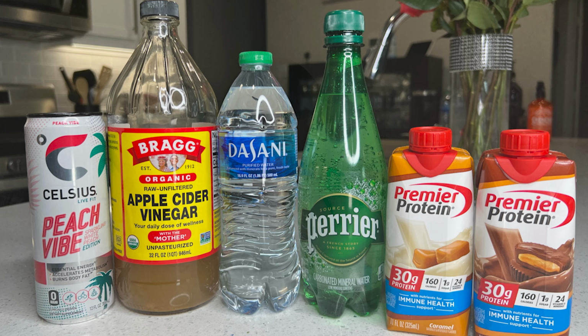So let's talk about what I drink. Now, the number one thing for me is water. Water, water, water. What I do to try to get my water intake in, the first thing I do when I get up, I have my Yeti, which is next to me, and that Yeti holds like 4 cups of water.